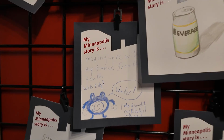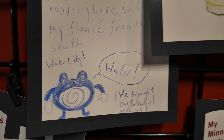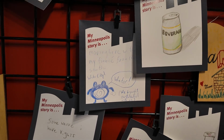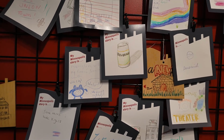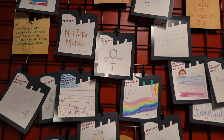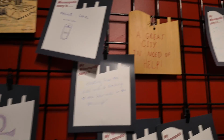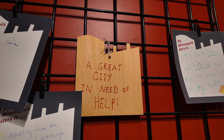This is called Water City, and there is one of the water Pokemon. I forget his name. Poliwrath, maybe? The Pokemon here. So I guess I did not know. This is the first time I've heard Minneapolis known as Water City. I think definitely fitting, given its association with the river. Oh, Minneapolis is the artist formerly known as Prince. This person says it's a great city in need of help. I don't know what it needs help with exactly.